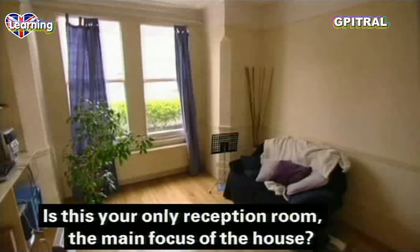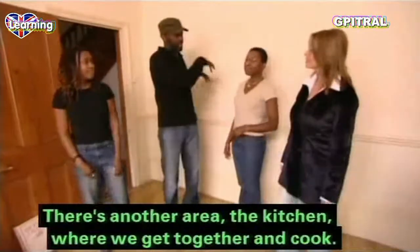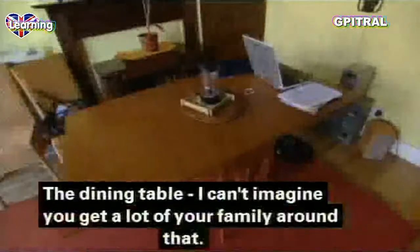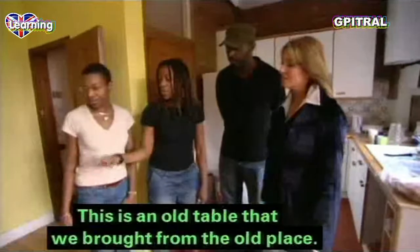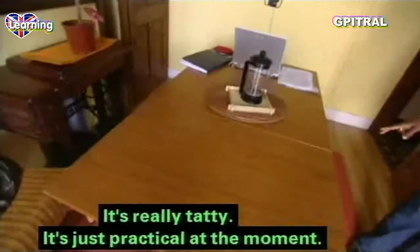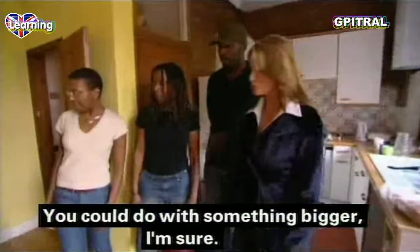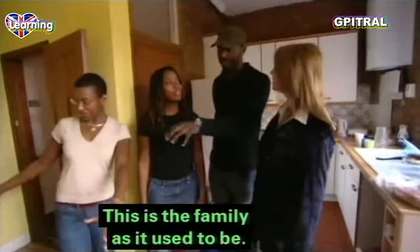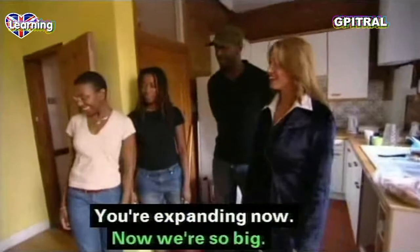So is this your only reception room? Is this the main focus of the house? There is another area, the kitchen, where we get together and cook. The dining table, I can't imagine you get a lot of your family around that. Well, this is an old table that we brought from the old place. It's really tatty and it's just practical at the moment. But you could do with something a lot bigger, I'm sure. This is the family as it used to be. Small and trendy. Expanding now. We've expanded.